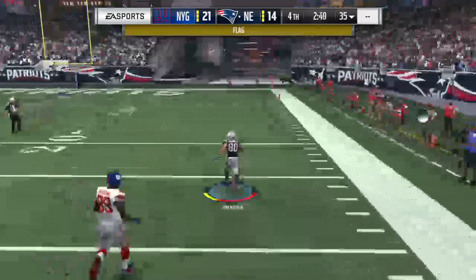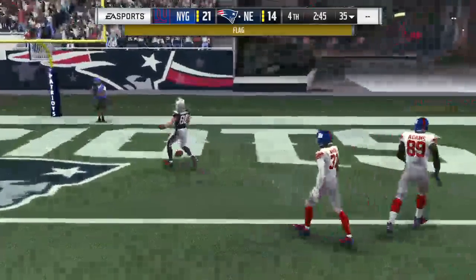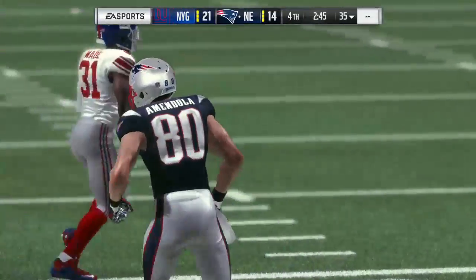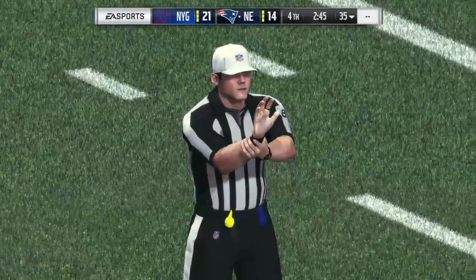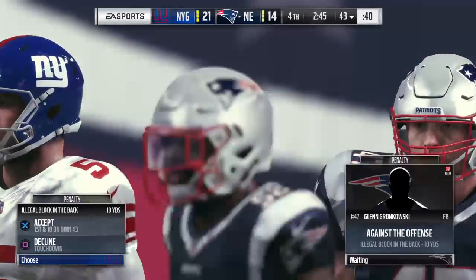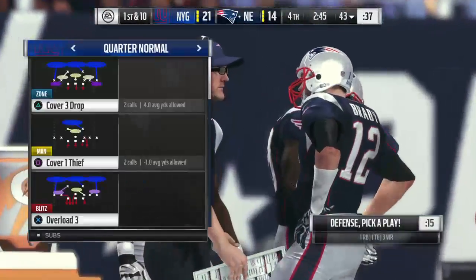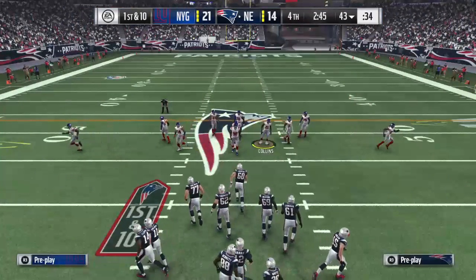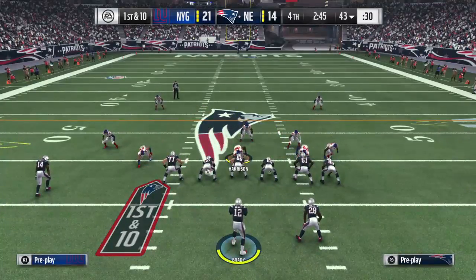Danny Amendola, he's going to go. And he takes it all the way, but there is a flag down, so hold the celebration. This one's coming back. Return team. And leading here late, so a chance for the defense to really close out this game if they can halt the offense.